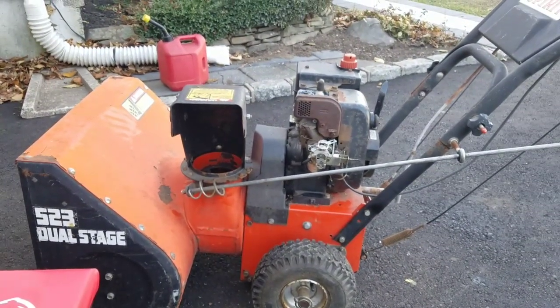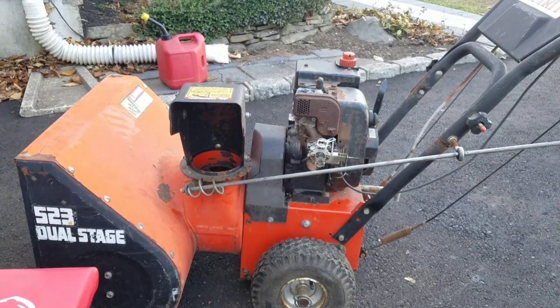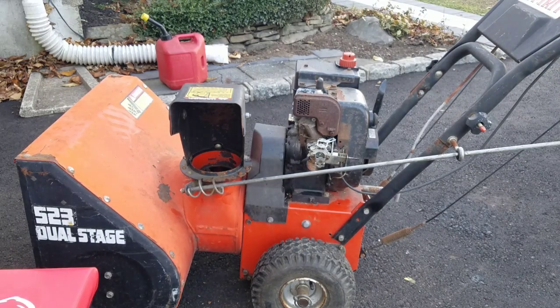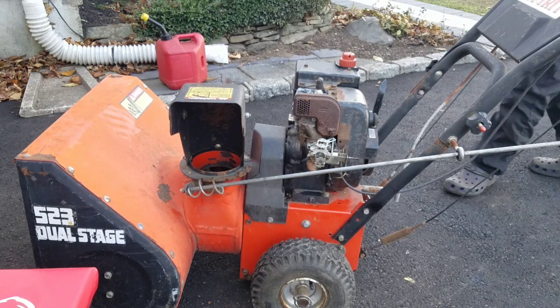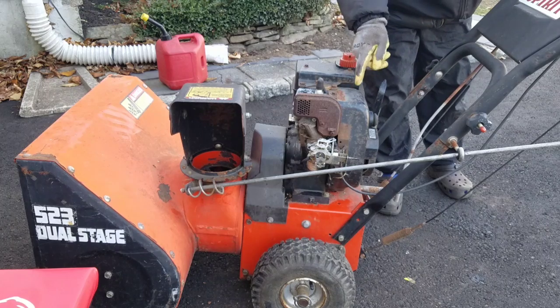Let's give her a start. What do you guys think? What are the odds that this thing starts and runs? What do you guys think? I say 65% it runs, without it stalling. Ready? Throttle. It's dripping a little bit.